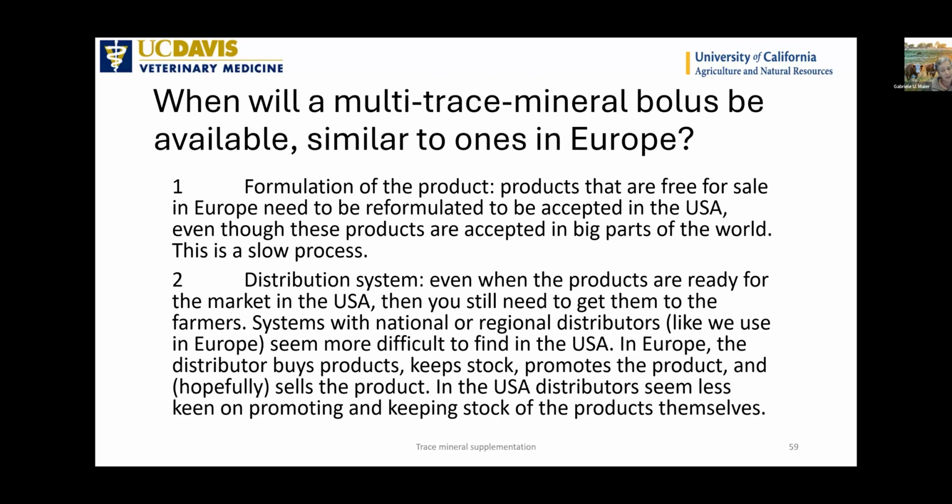So one, it seems like there needs to be some sort of regulatory process to bring this on the market, and that is complicated. So a company really needs to make that investment, and that is difficult because it's a lot of money at stake. And then also this particular company at least thought that the distribution system in the US is not what they are hoping for. So they don't think that the distributors here are marketing the products as well as they are hoping for. And there have been some products in the past that have come onto the market, but none of them lasted on the market very long before they were pulled.